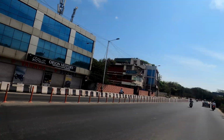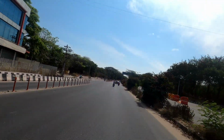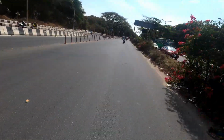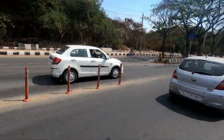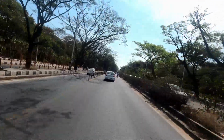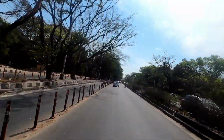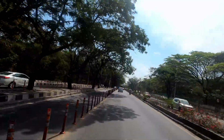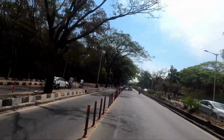So yes, this is sort of the outer ring road. As I go ahead, I will reach Sarjapur Road, which is on the right, because if I keep going ahead, I'll find the usual Madhavapura, and I'll eventually reach Whitefield, Marathahalli, and then KR Puram, and then this road basically swerves and circles along Bangalore, and eventually reaches Hebbal, right?